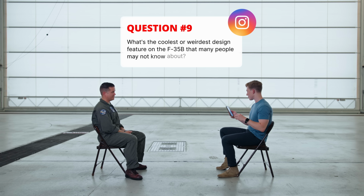What's the coolest or weirdest design feature on the F-35 that many people might not know about? Maybe people don't really know about it is probably the voice recognition feature. You can actually hold down a button and speak to the aircraft and have it try to change some things for you, like the frequency you're on, the current nav point you're using in your system. It doesn't work well for a lot of people, and that's certainly not something that many people are used to, so it doesn't receive a lot of attention.